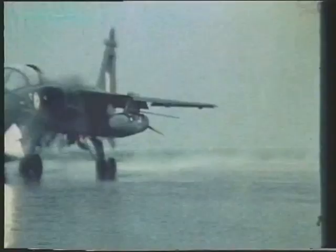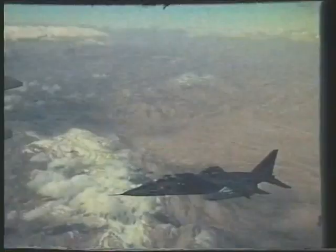Jaguars are seen here in India and over the desert of Oman, one of the customers who appreciated its combination of long range, heavy weapon load, precision delivery, reliability, and low cost of operation. Up to 10,500 pounds of attack missiles, bombs, or rockets can be loaded, and a reconnaissance pod can be attached under the fuselage.